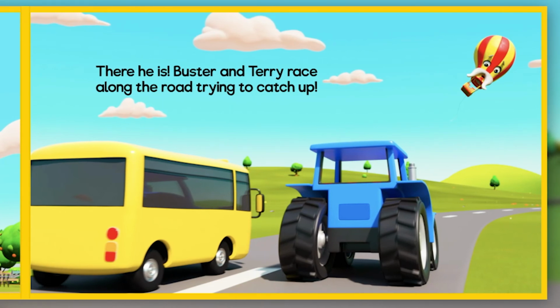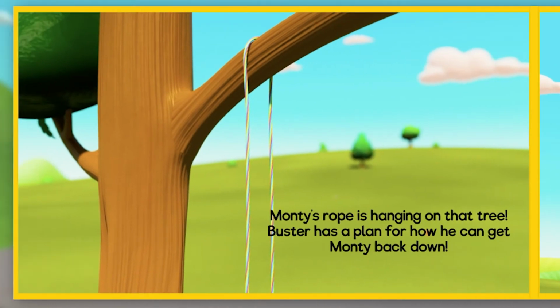There he is! Buster and Terry race along the road, trying to catch up. Monty's rope is hanging on that tree. Buster has a plan for how he can get Monty back down.